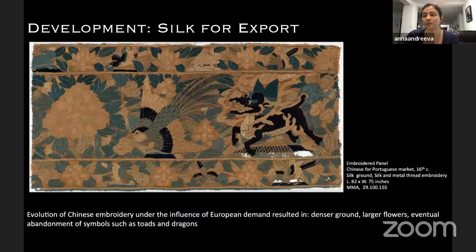Over time, Chinese embroiderers began to adapt their visual vocabulary to the tastes of European and colonial consumers. While traditional Chinese designs employed motifs to convey ideas and not necessarily express the nature of an object, the Western approach was essentially decorative. So gradually images like dragons and toads were dropped among others, and Chinese flowers were sometimes replaced by European species or imaginary stylized motifs.